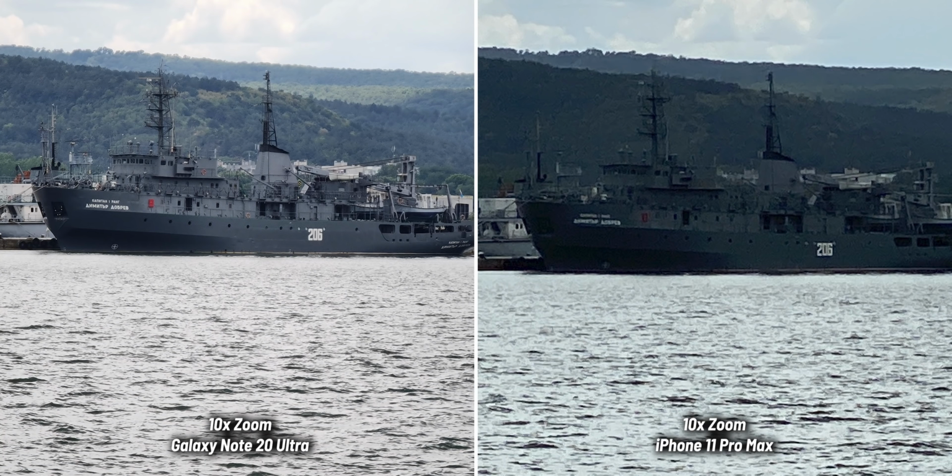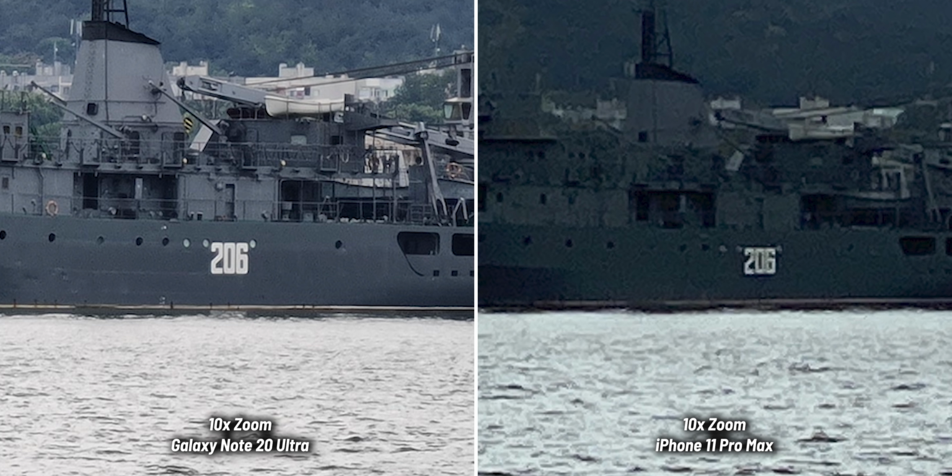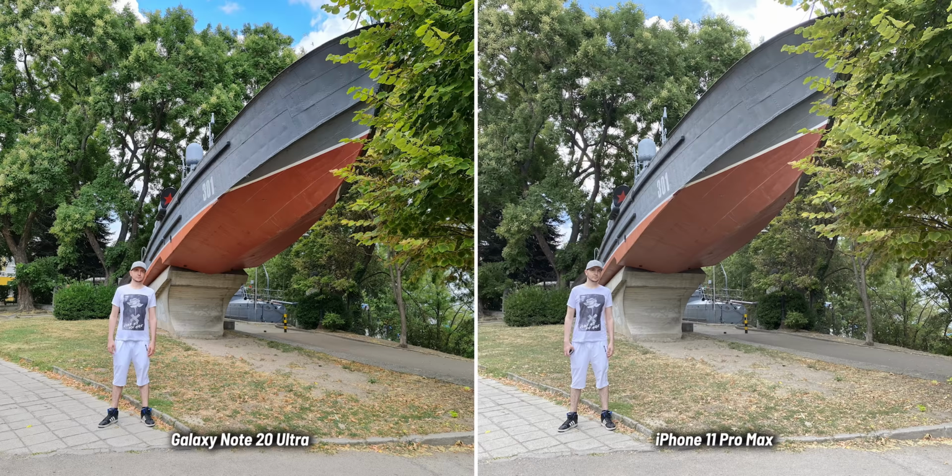This is 10 times zoom and you can very clearly see how the Galaxy Note 20 Ultra's zoom outclasses the iPhone with a lot more sharpening and a lot less noise. Again, very tough comparison to make.